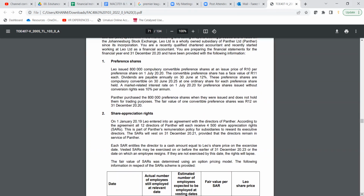So we have preference shares. So say Leo issued 800,000 compulsory convertible preference shares. So what's important, when you issue, that means you will have a liability. When you acquire, then that means you'll have a financial asset. So here you can see compulsory convertible preference shares. When you see the word convertible, it means you have a compound instrument. A compound instrument means there is a debt component and there is an equity component.